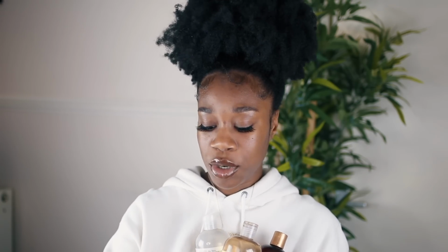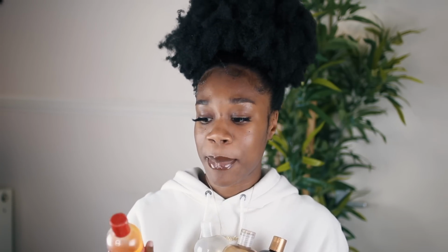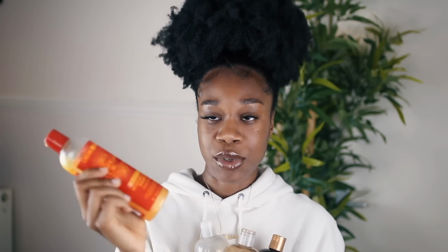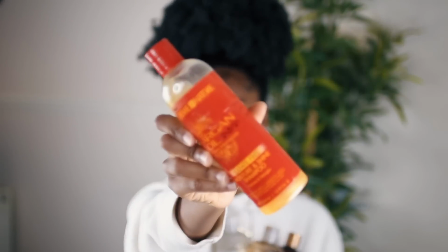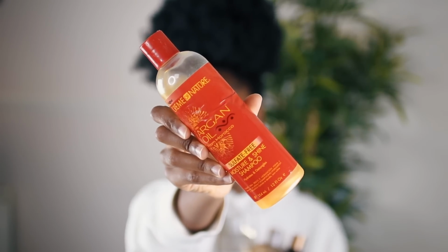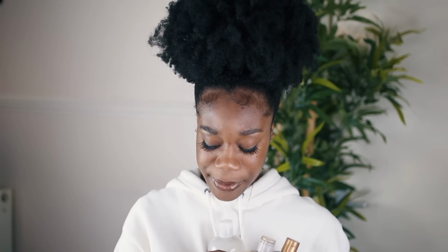So the first one, obviously I've mentioned this throughout my journey, and it's the, this is really dirty, I'm so sorry guys, the Cream of Nature Argan Oil sulfate free shampoo. That's always been my holy grail since I've been going natural. It's worked for me, it cleans my hair and it doesn't leave it dry and flaky.